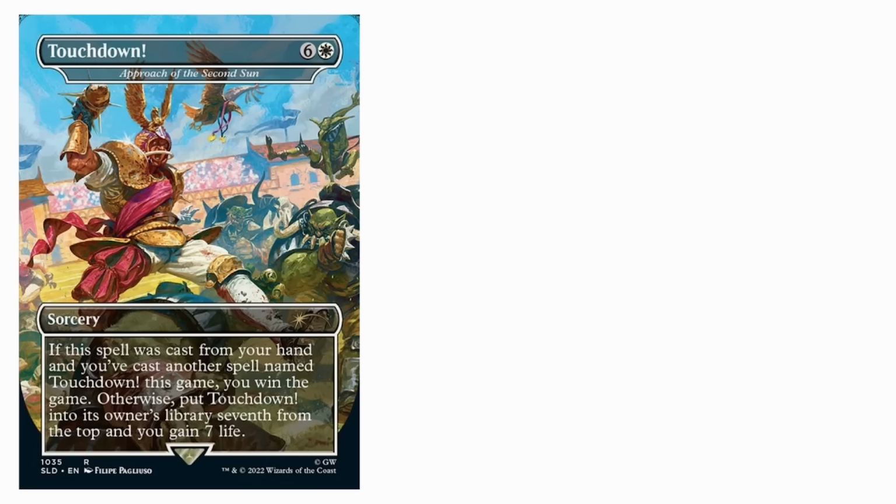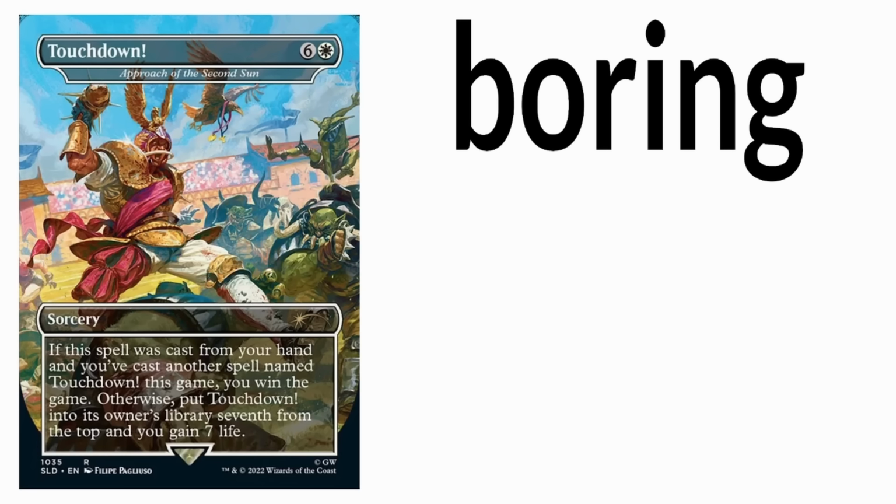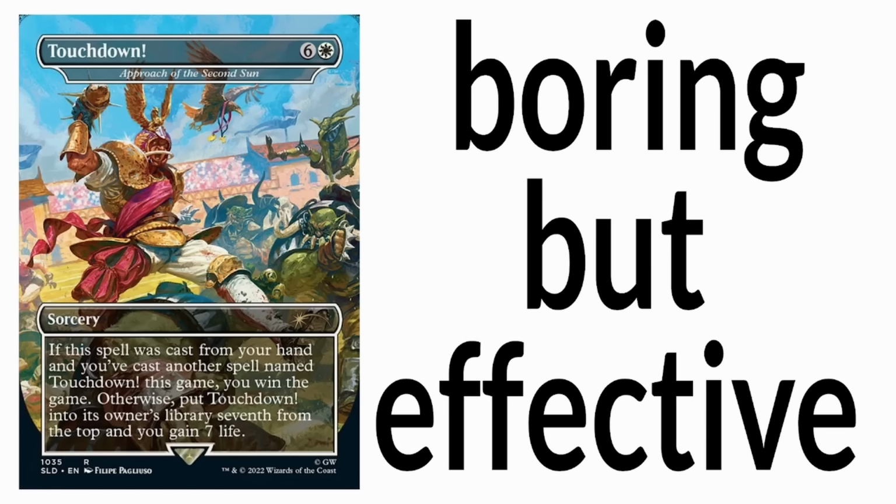An unblockable thing, getting in for the Strixhaven Stadium, getting us extra points, maybe meaning they lose the game. Genius. But what about touchdown? Well, it's boring, like I said before. So, yeah, it's effective, though, so it's a way to win. It's not a very sportsmanlike way to win, but I digress.